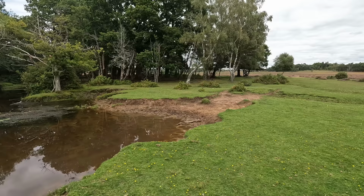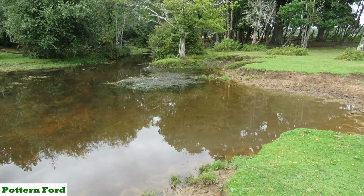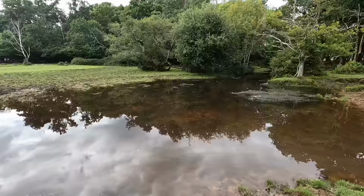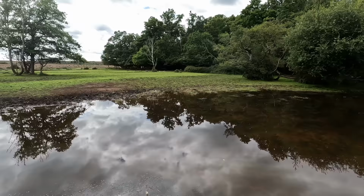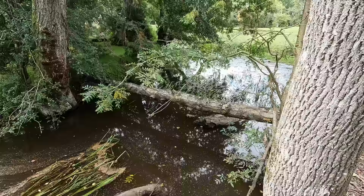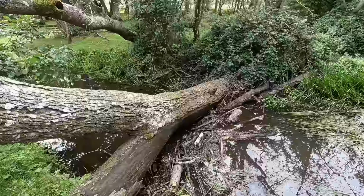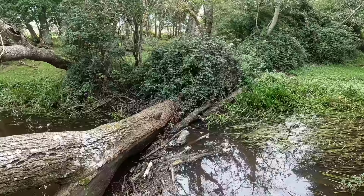Bit of a challenge now. According to my map, I think this is Potton Ford. But, well, doesn't look much of a ford to me. It looks pretty deep. Let's see if we can find another crossing point further along. Do you think we could get across that? No way. Okay, well, how about this one then? Trouble is, there's no way of getting off the other side. It just goes into brambles.